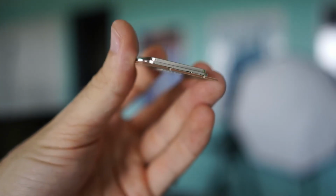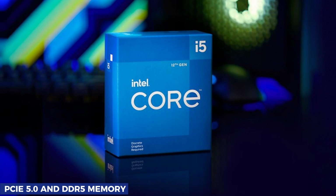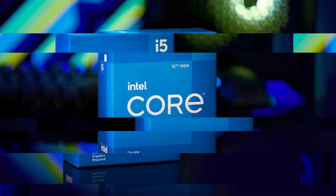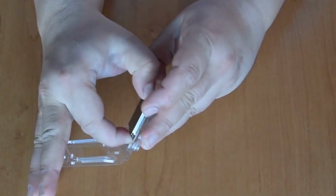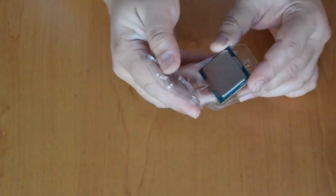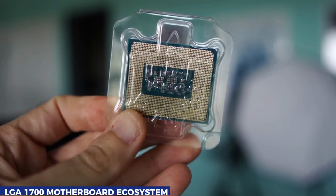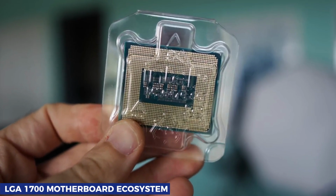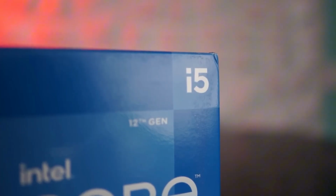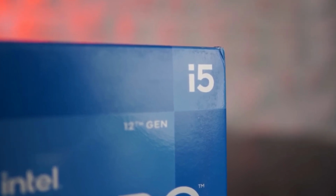Plus, it supports the latest technologies, like PCIe 5.0 and DDR5 memory, giving you a more future-proof platform compared to older options like AMD's Ryzen 5 5600, which is limited to PCIe 4.0 and DDR4. The 12400F fits perfectly into the affordable LGA 1700 motherboard ecosystem, meaning you have access to a wide variety of B660 and B760 boards, whether you're aiming for a DDR4 or DDR5 build.